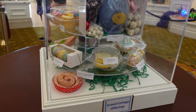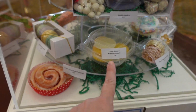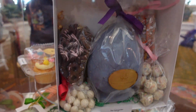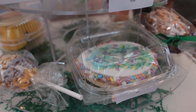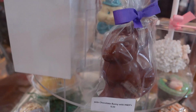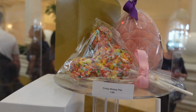So this is some of the Grand Cottage offerings. We have a guava sweet roll, a lemon berry Mickey whoopie pie. Look at that, Mickey shaped. The Grand Cottage box. Salted caramel popcorn. Peanut butter egg. We have a little bunny. Let's see, was it an orange scented cookie sandwich? Chocolate bunny with M&Ms. A white chocolate bunny. Mickey fruit pop.